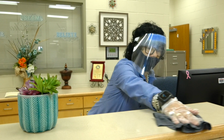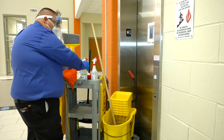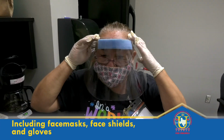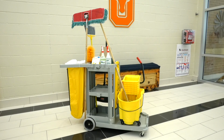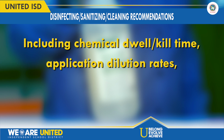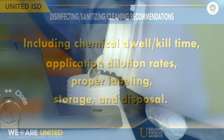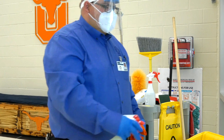When performing the listed job tasks, use all necessary personal protective equipment, including face masks, face shields, and gloves. Ensure that all cleaning guidelines are followed, including chemical dwell-kill time, application dilution rates, proper labeling, storage and disposal. All district supplies are to be used on a daily basis.